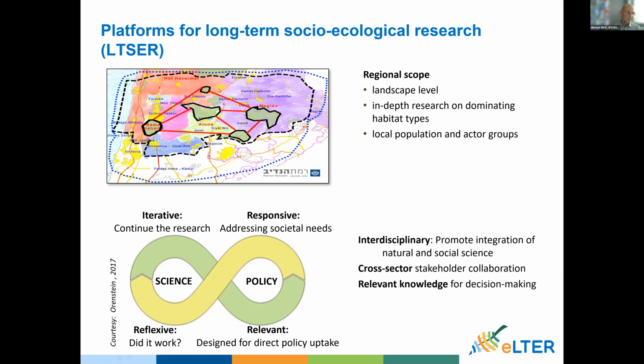Ideally, this would happen in never-ending loops between the local decision makers raising their need for better information for proper decision-making, science reacting on that, motivating concrete research projects by interacting and consulting with the actor groups in the region, then of course doing research, transforming the results and feeding proper information back to the decision-making process.